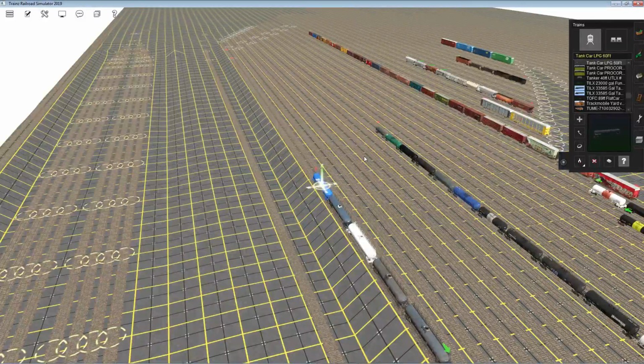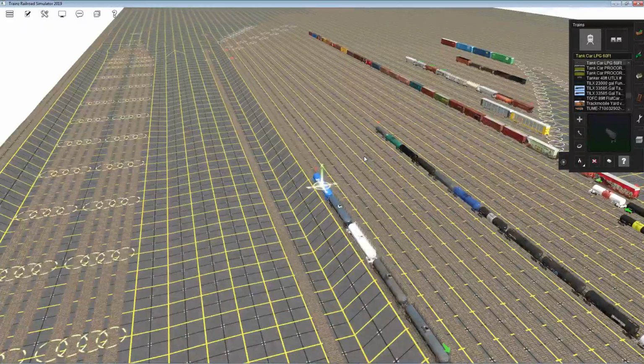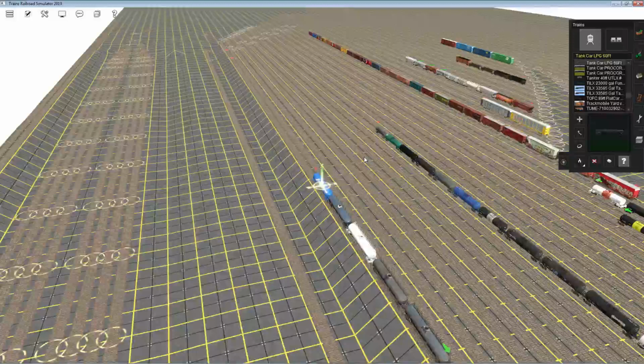Having the right signals is very immersive. I love it, because I'm a signals geek. So that's cool, and I'm looking forward to that. But having the right operations and having the right car types, there's data.